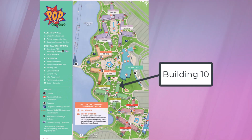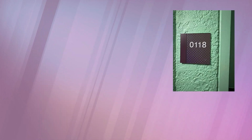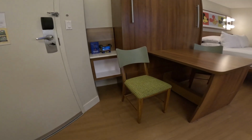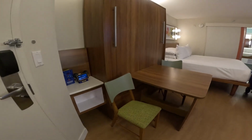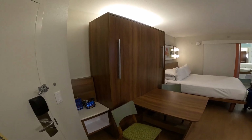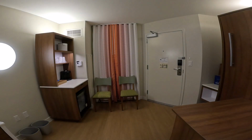We recently stayed in Building 10 in room 118. Pop Century is in the Wide World of Sports area of Walt Disney World off of Century Drive. The resort has nearly 2,900 guest rooms. With 2 queen-size beds, this ground floor standard room sleeps up to 4 adults.